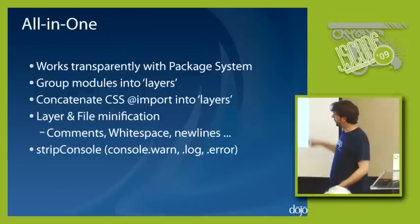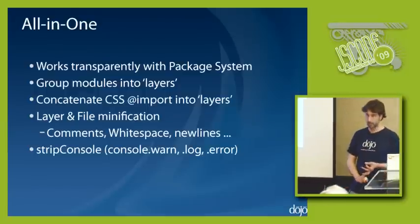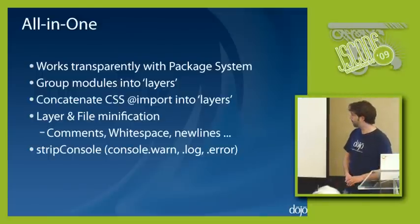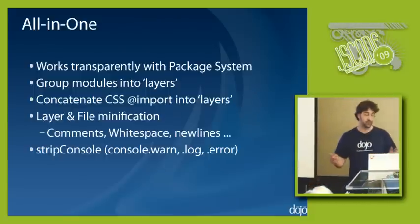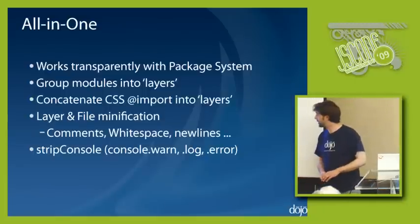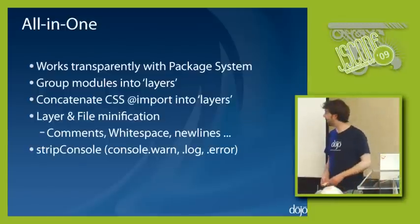After you do that, we do to both the JavaScript and CSS whitespace removal, comment removal, and newline removal. Just wasted cruft. And then ShrinkSafe as well goes through and does the variable obfuscation that YUI Compressor basically does as well. They're essentially the same thing. Both of them are based on Rhino. Both of them have essentially the same output as far as bytes on the wire.